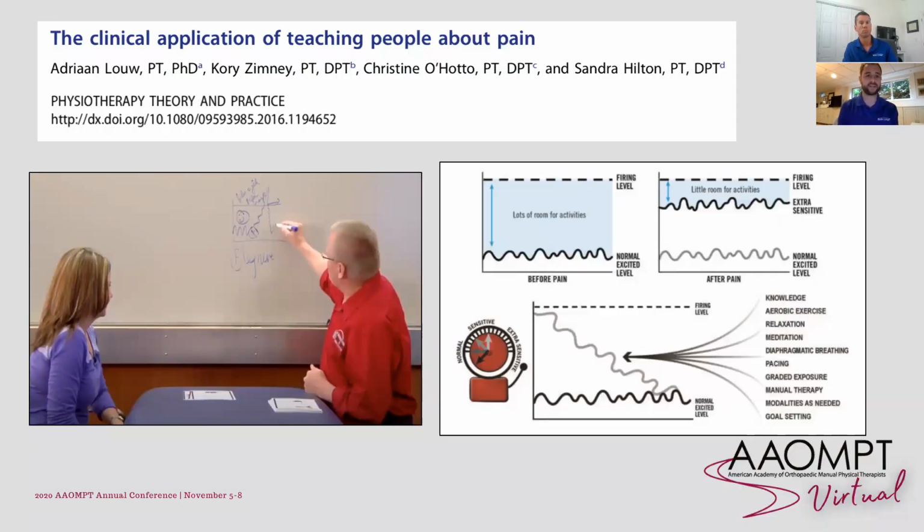So first, as I mentioned, we need to think about how we're educating patients about pain. And this paper here by Adrian Lowe and colleagues, looking at the clinical application of teaching those in pain, is really a hallmark paper, I think, on establishing the down and dirty when it comes to doing this. And what you see here on the right-hand side is a figure from that paper that looks at probably the metaphor that resonates most with patients.